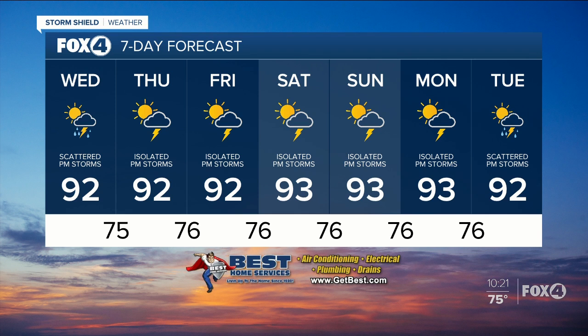And of course, we're going to be keeping our eye on the weekend for what Potential Tropical Cyclone 9 does. That'll determine what happens with our weather. But right now, nothing to worry about. We're going to keep you updated, though, with each passing day.